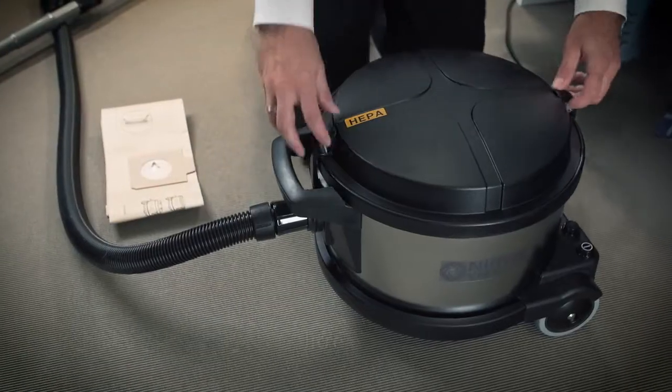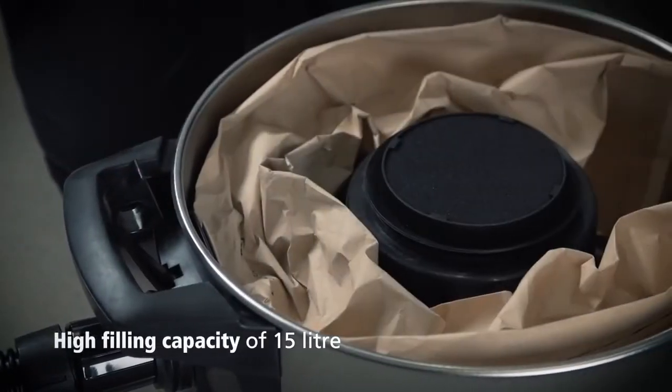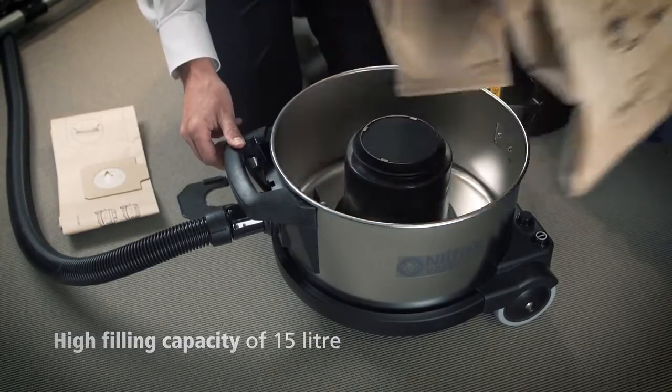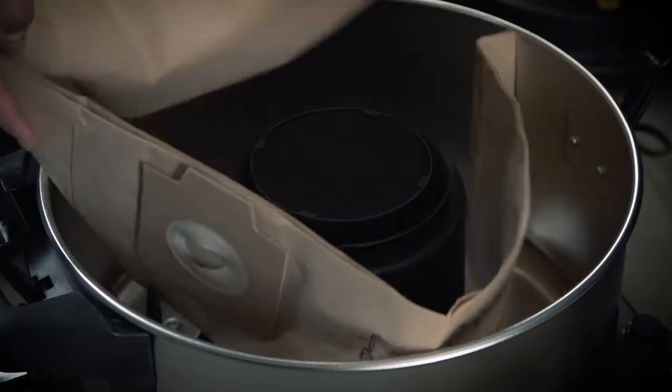The dust bag in the VP930 series has a high filling capacity, which saves you money. Furthermore, it is easy and hassle-free to change.